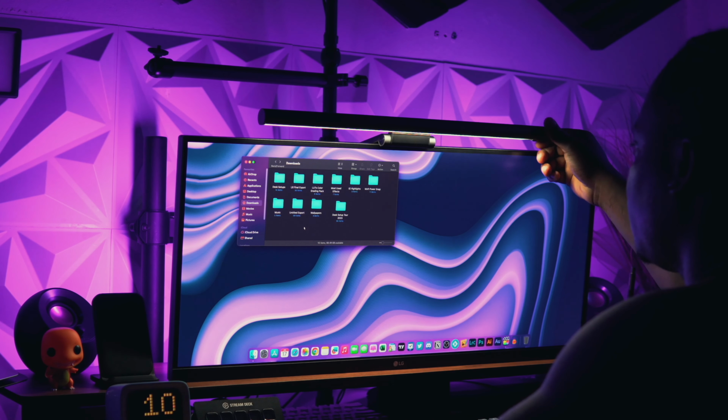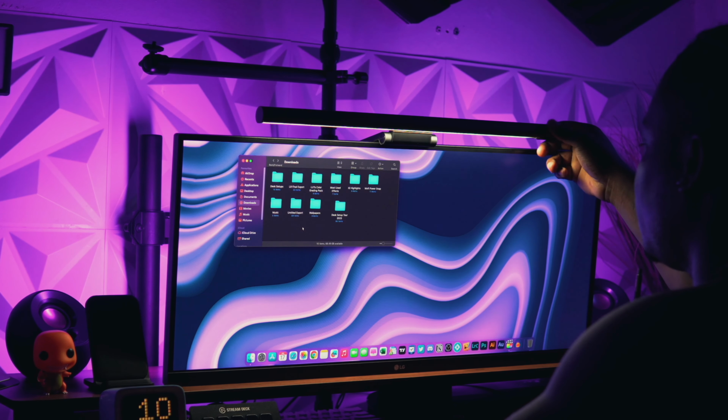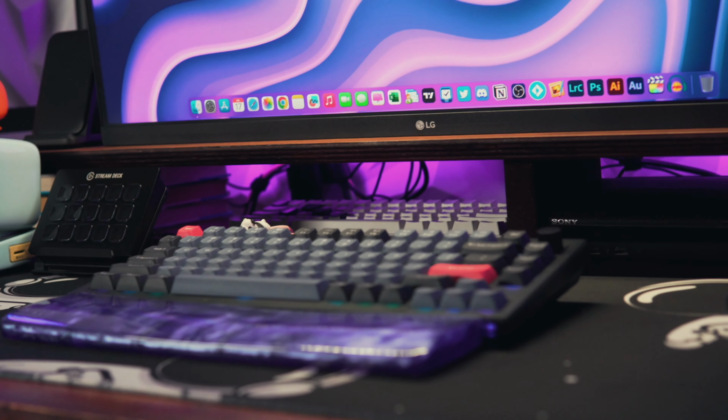I use this a lot when I'm working late at night, and it's best to have these to prevent your eyes from straining while looking at the monitor screen for hours. So I highly recommend this, and it also gives your setup a cool look as well.